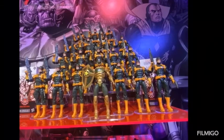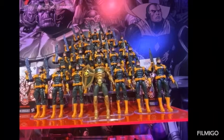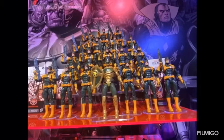Then HasLab revealed their first Marvel Legends product, and it is a Hydra Soldier designed specifically for army building, because these figures are $15 each, so they're made specifically for army building, so that's why they're cheaper and they cost less than a regular Marvel Legends figure, because the whole point is that you're supposed to buy a bunch of them.